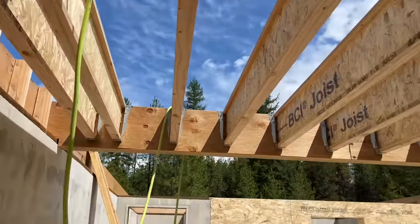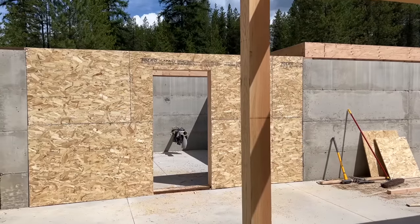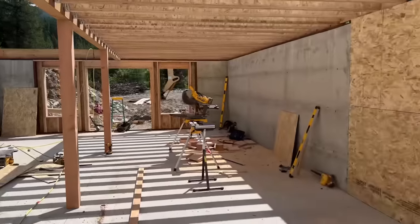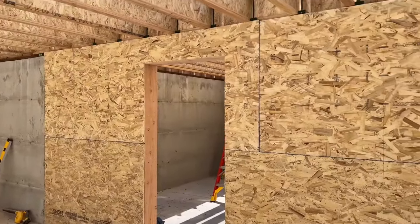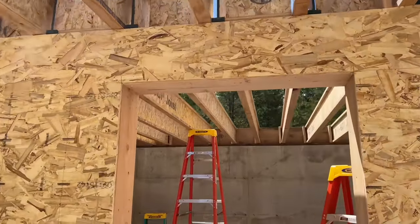We got quite a bit done today, this morning. It's lunchtime now. We got that framed up and the OSB on there. All that is a stiffener. Did the same over here. All this framing is in, up in that room.